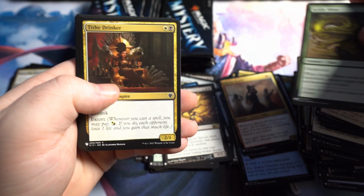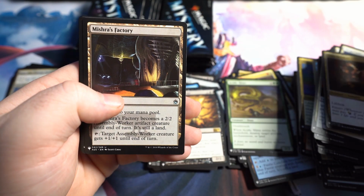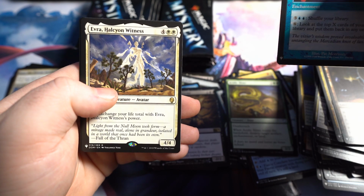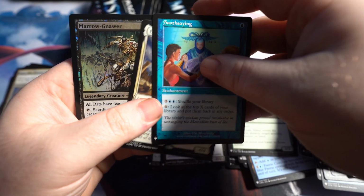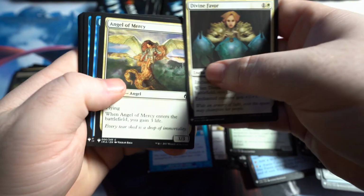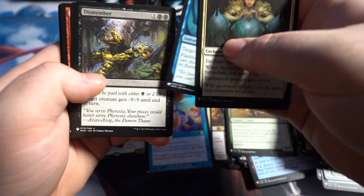There we go. Start getting to the end here. Mishra's Factory, Soothsaying, okay. So we got Evra, Hollison Witness, and Maronar. Oh, we'll go to this pile here. I think we're a little over halfway through the box. And we ain't pulling nothing! This might be the first box that I actually didn't make. Well, we'll probably still make money on this box.